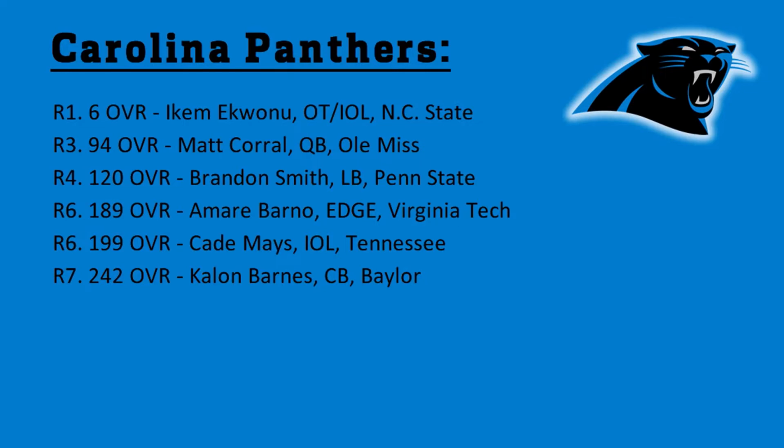So 1st round 6th overall, Ikem Ekwonu, offensive tackle / interior O-lineman at NC State. 3rd round 94th overall, Matt Corral, quarterback Ole Miss. 4th round 124th overall, Brandon Smith, linebacker Penn State.